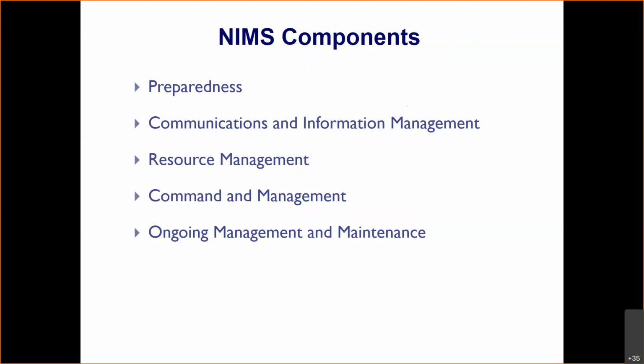Resource management, I mentioned a little bit about that with the typing. So being able to know that if I'm asking for a type 3 incident management team, I know that I'm talking about one incident commander, one PIO, one operations chief, etc., and they all have a certain level of experience. So that level 3 IMT is the same in Florida as it is in Texas, and because they are all trained to the same standards, they can step right in and assist if asked to provide mutual aid to another state or jurisdiction.